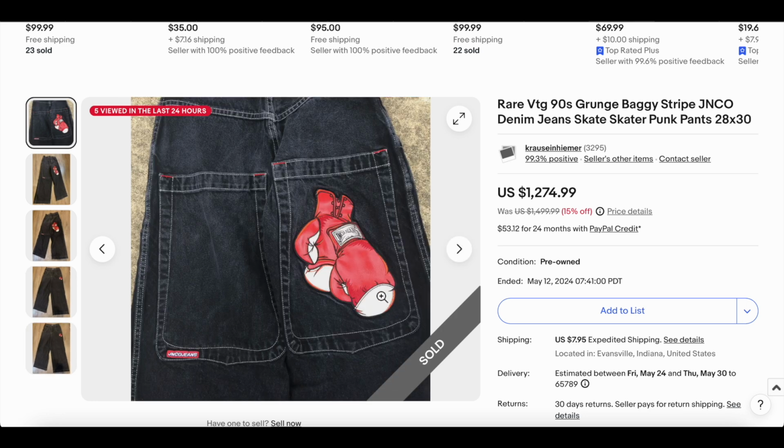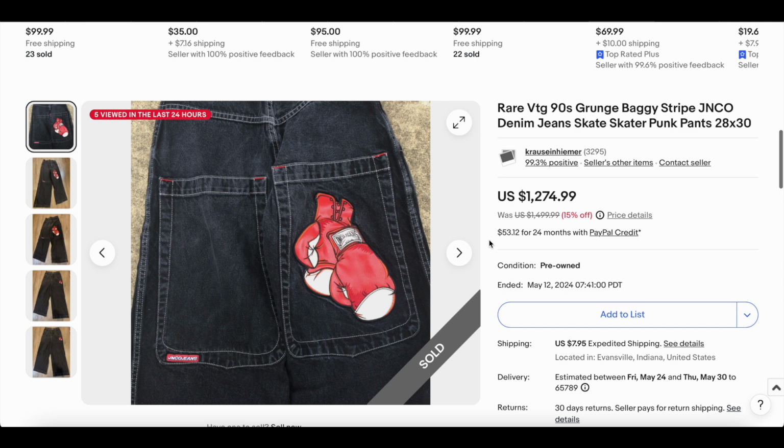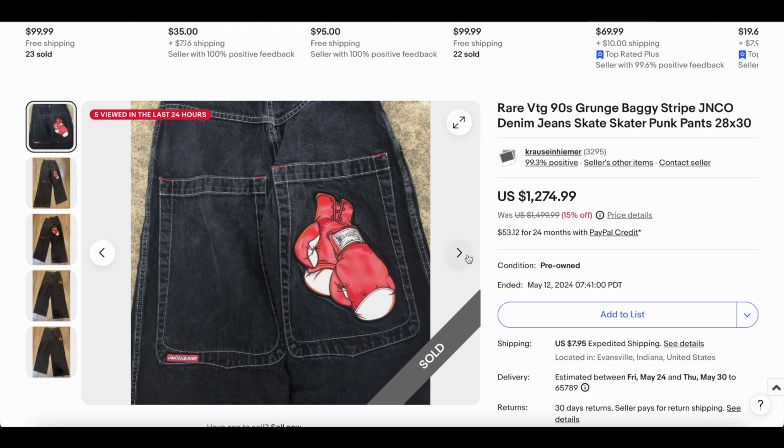The boxing glove thing was definitely a really dope and interesting part of the Jinko stuff. These are a very highly sought after design, so I guess that makes some sense. This one sold for $1,274.99, just what they're asking for. So another week where we have Jinko on the list. This is getting out of control.